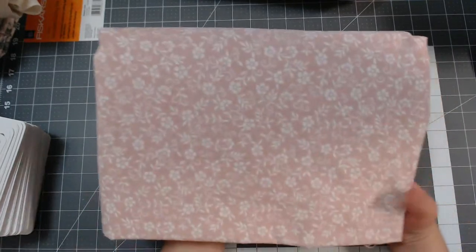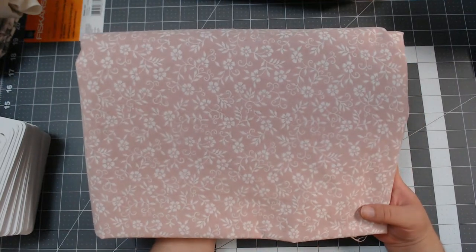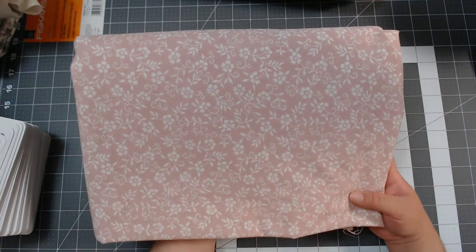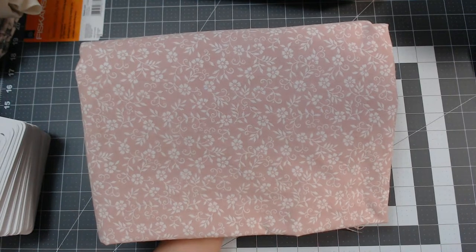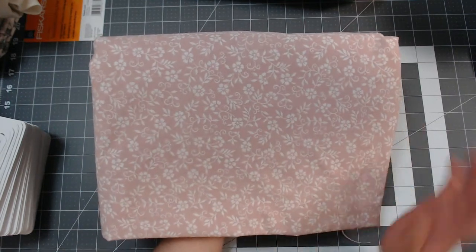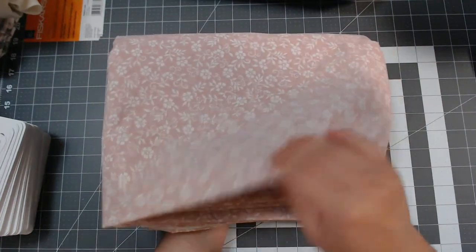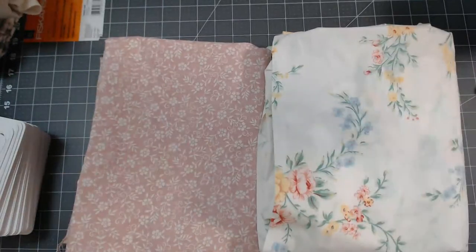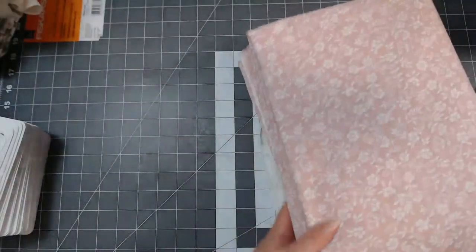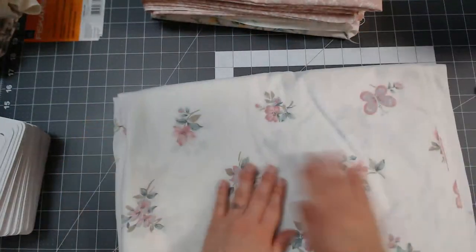So this is really pretty. Dusty pink is a better word, with some white flower patterns. And I thought this could be very neutral, very versatile, and it could look really cute in my scrap crazy quilts. And look, it just goes with everything. Look, it goes with this one already. Like this could be the outside, this could be the inside. Love it. So I wanted to make sure I got that one. And like I said, I was very, very picky. There wasn't too many, but I was very picky.